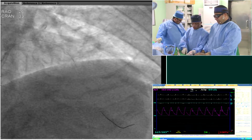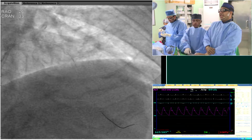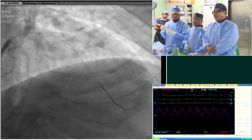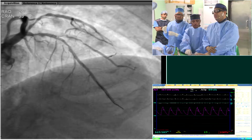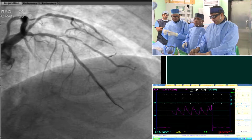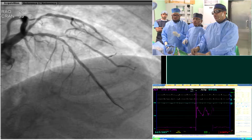Do you want me to try before, or pre-dilate before? Looking at the last frozen image, what do you think is the chance of success in crossing this diagonal soon? Dilate this. Could you see a good angle and diseased ostium? Yes, diseased and highly calcified. So, suggestions of wires?